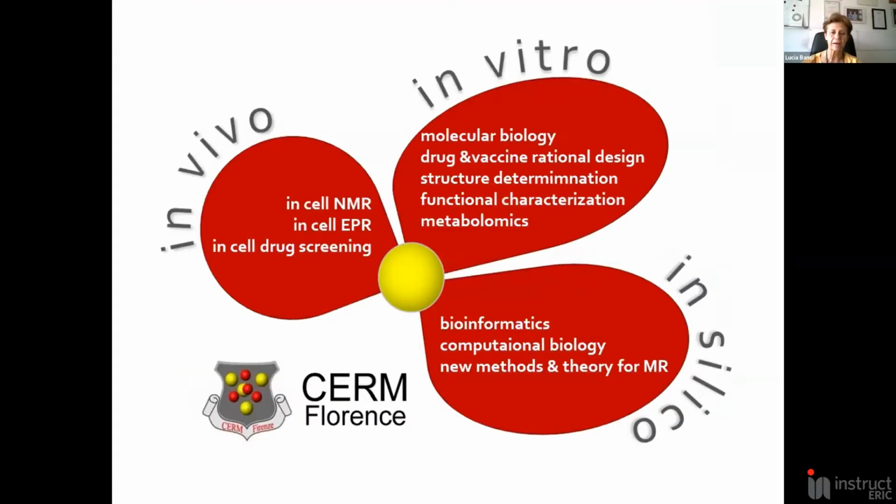As you can grasp from the program of today, there is a variety of research activities performed in Florence, spanning various areas, from in vivo to in vitro to in silico. We do NMR directly in living cells. We do EPR in living cells. We do drug screening in living human cells. There is the core activity of structure determination with molecular biology and cellular biology labs. We do drug screening and drug design, vaccine design as well, functional characterization of processes, and protein-protein interactions. And there is a very large group of researchers on metabolomics of biological fluids as well as on food.